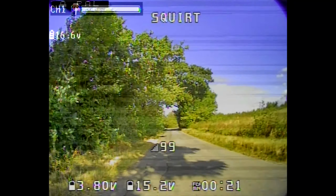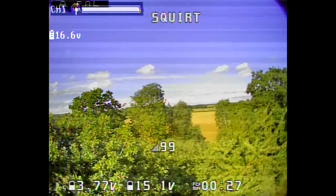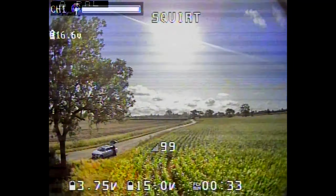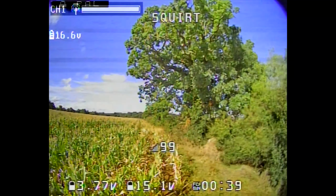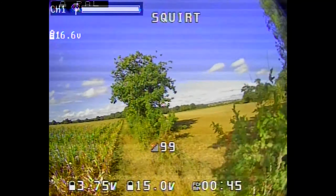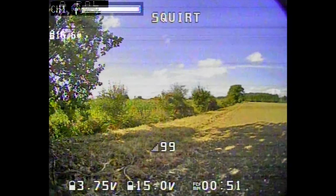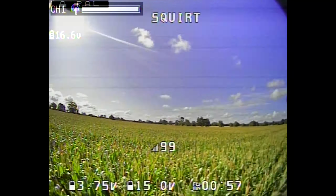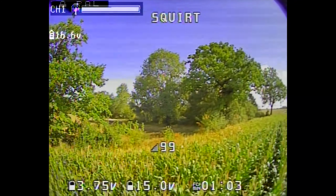So here I am flying the Skyzone goggles with RapidFire. And again, we're in my rather wonky Squirt. And you can see on the upper left is the legacy OSD, and I'll come on to that in a little while, but I'm basically using RapidFire here in mode 1 with the lock on. So I'm using RapidFire with two omni antennas, and again, obviously the video noise you're seeing is from the quad itself, not RapidFire. And as you can see, RapidFire works absolutely fine.